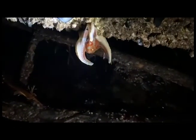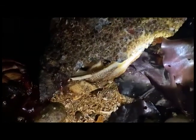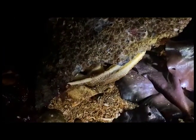Oh my gosh, this poor leather star is just hanging on, doing his best. Oh, here's another star. This is a mottled sea star. It's got a little bit different texture and a bigger size than the leather stars. And they get the name mottled because their gills and their skeleton are often kind of different colors. And this one's got orange gills and a skeleton that's kind of bluish.